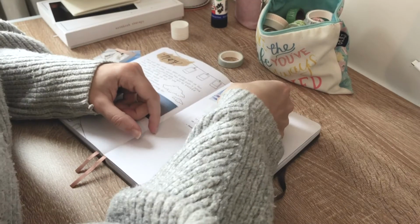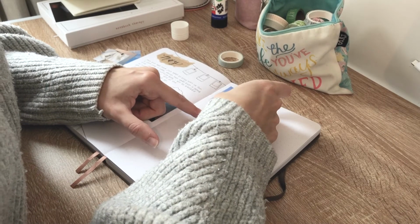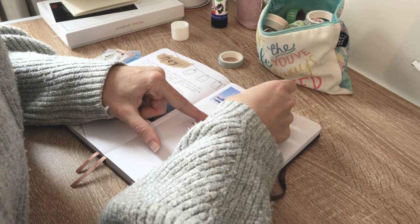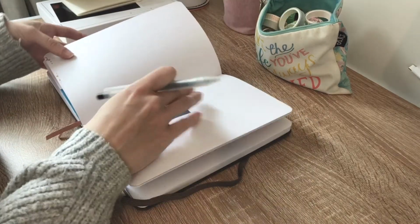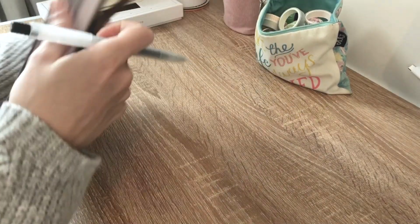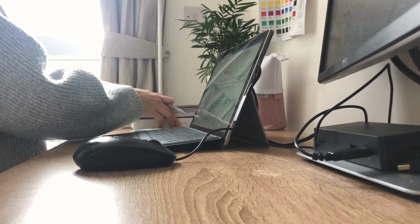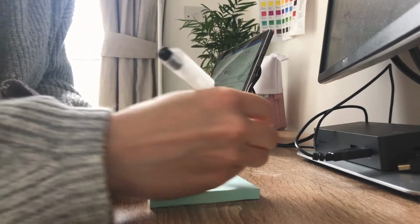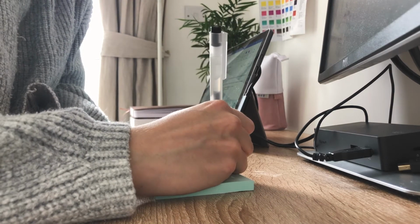Even though I do have that extra time in the morning because I wake up a bit earlier, I tend to oversubscribe in these mornings and think that I can fit a lot in. But actually this morning I didn't really have that much time to journal and needed to start work at some point, so I had to put my journal away for later.